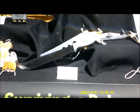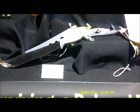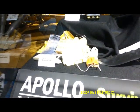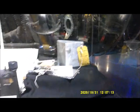These are some survival machete pocket knives right there. And then, on loan from the Smithsonian National Air and Space Museum, a water treatment kit, radio transmitter, thermal blankets.